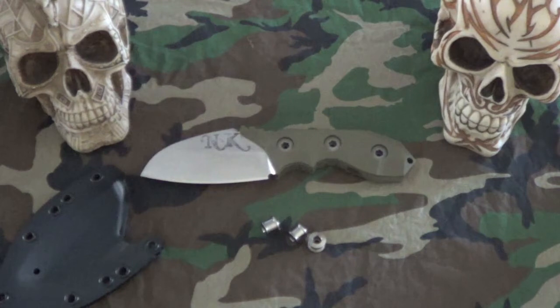I did not go, but just based on the videos from Blade Show, the DOCC was a very popular item. I do have a DOCC fix that's coming my way. That one's just going to be in 1095, not the 3V. And then I did already order the Bloodthorn Fighter, the BTF folder flipper, which is just a nasty tank of a Warncliffe fighting knife. As a folder, it's just an unbelievable knife, and I cannot wait to get that.